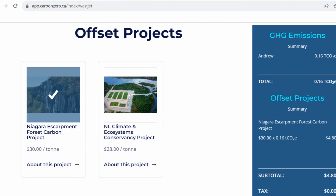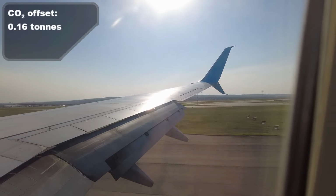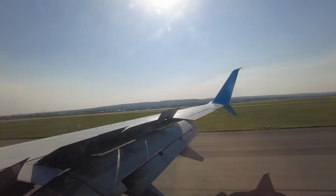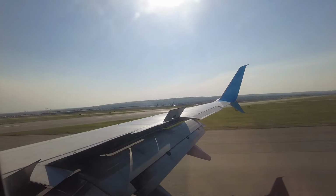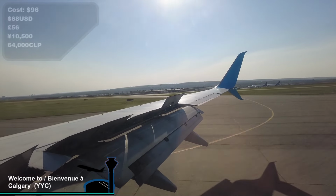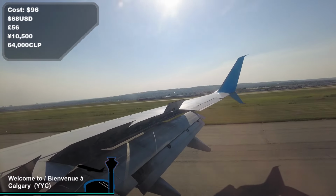WestJet also has their own carbon offset program, and you can choose which project your offset goes to, which I think is a great idea. On this short flight, we offset 0.16 tons of carbon. You can see the total carbon offset in the channel's About page. The price of this ticket came out to $96, and for a price like that, I wouldn't even bother with a low-cost carrier.